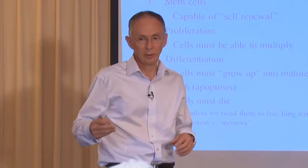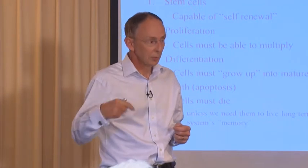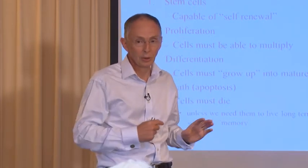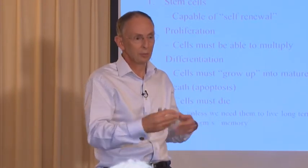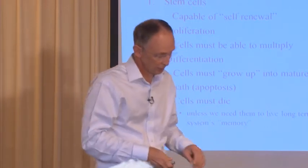Flu changes, so we have to get a new vaccine, but my tetanus vaccine I had 10 years ago, there's still cells around that remember that tetanus, and if I get tetanus in my bloodstream, they'll be there and they'll react to it immediately and get rid of it before it can cause harm. So we do need some cells to live longer. We need some cells to switch off that death. We call it apoptosis, which is programmed death, okay? We want some cells not to do that, but most cells need to do that at some point in their lifespan, the end of their lifespan really.